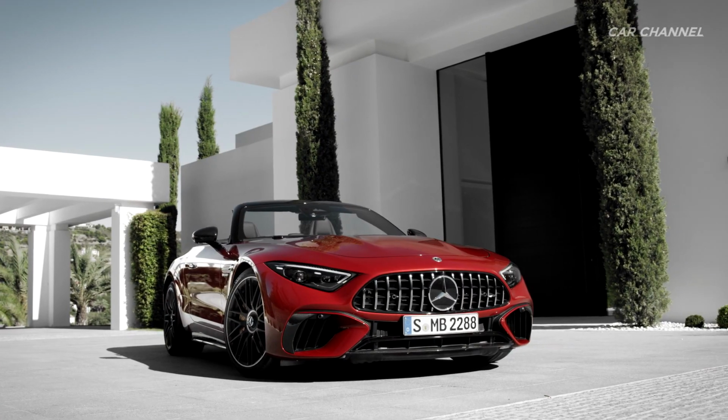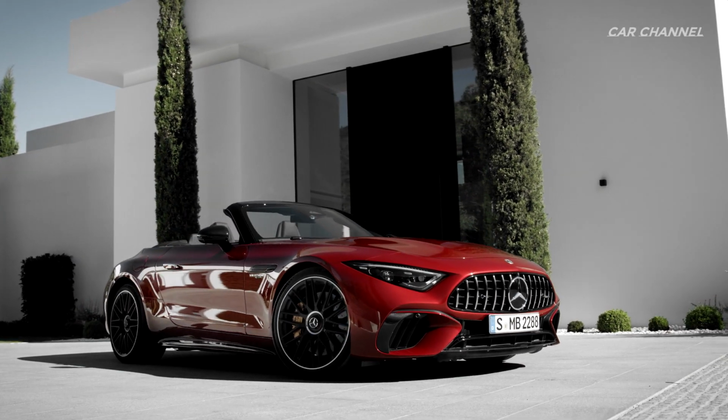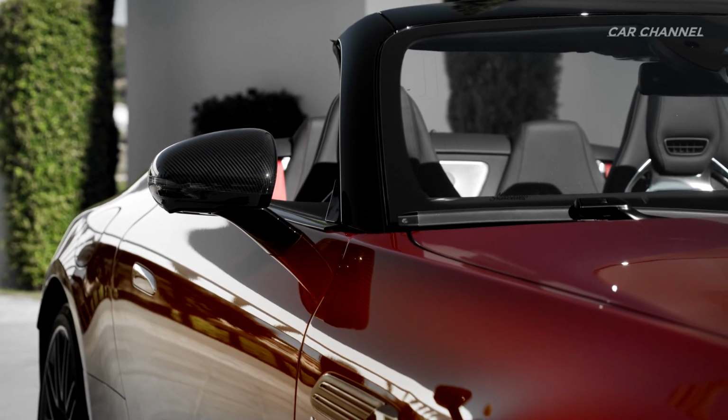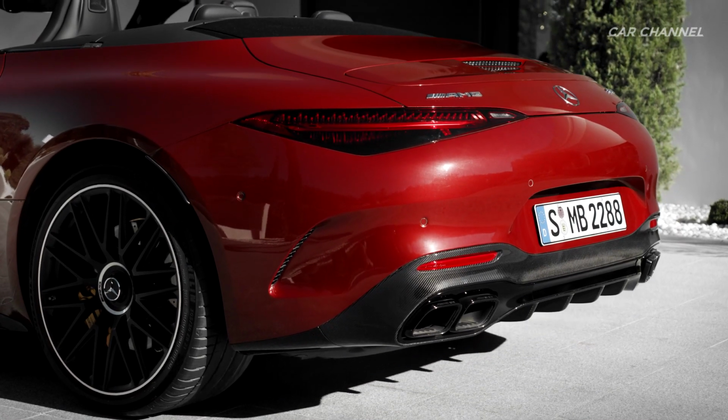Characteristic features of the body design are the long wheelbase, the short overhangs, the long bonnet, the passenger compartment set back with a strongly raked windscreen and the powerful rear end. This results in the typical SL proportions.